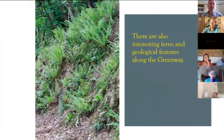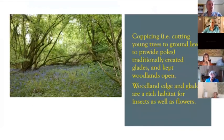Now, there was a traditional way of cutting young trees to the ground level called coppicing, which was a way of managing traditional woodland, and this supported woodland wildflowers. Unfortunately, coppicing has almost completely died out, leading to woodlands becoming overgrown and a degradation and loss of wildflower habitat, and also of woodland edge and woodland glades, which are important habitat for insects.